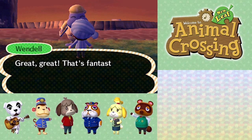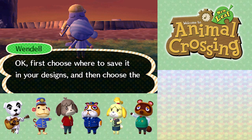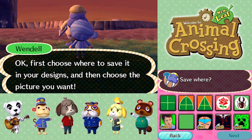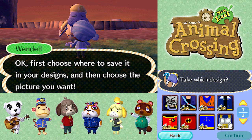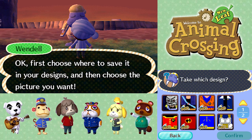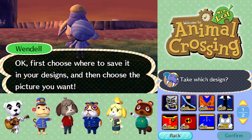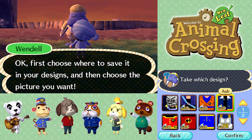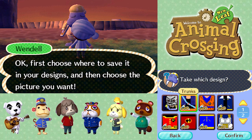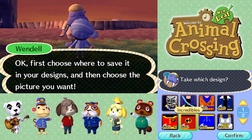Let's just look at it. He's got a few pro designs. Save where? This green. Next. Whoa, wicked. Yeah, it's got like some Dragon Ball, Robin, Incredibles. Looks like maybe that's a Power Ranger. I can't tell. What is this though? Let's see, pro. It could be Robin, or like the Incredible. I like a tie, a Cyan, oh, Dragon Ball, sorry. Ash, Trunks, Incredibles. Let's take the Incredibles.